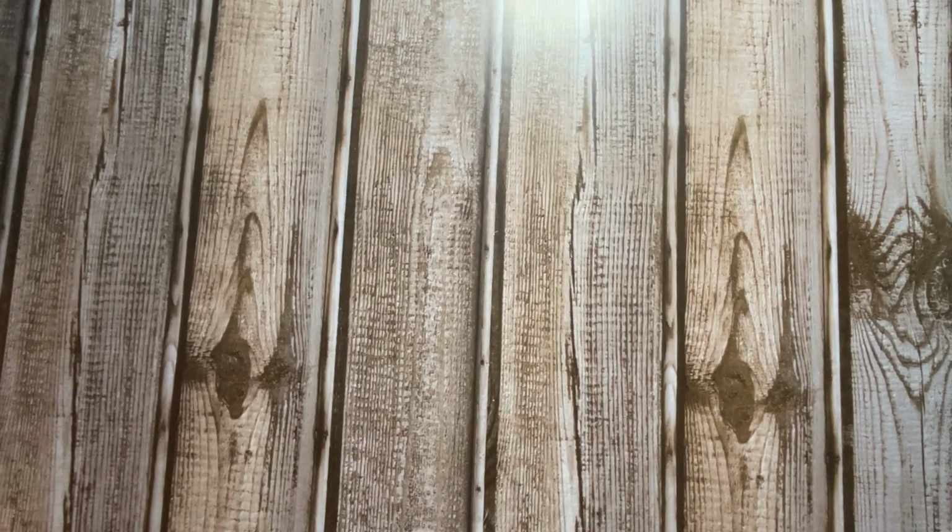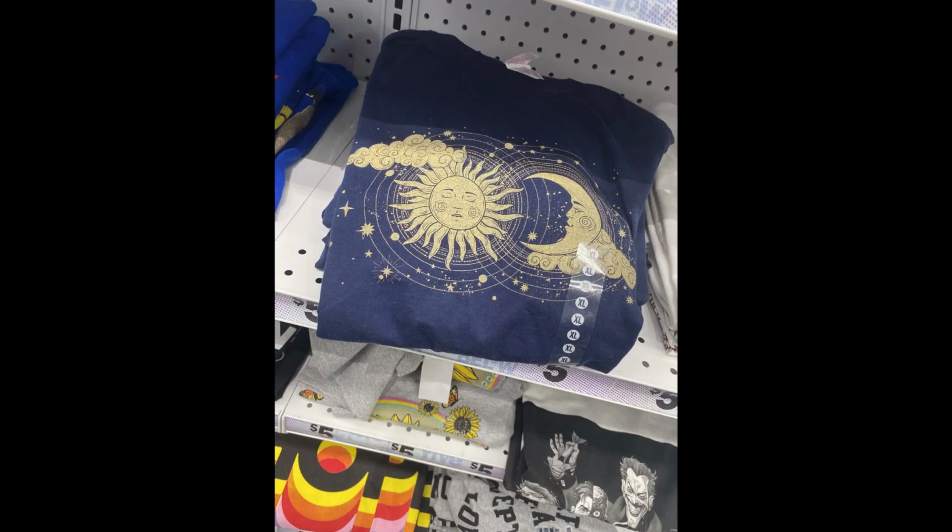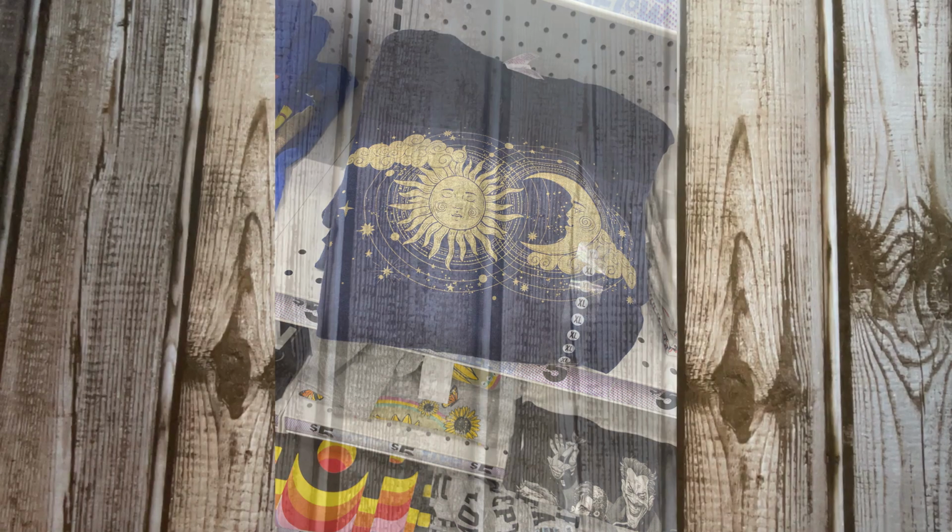Today's video is going to be my witchy haul from Five Below. Some of the stuff I got today while I was out, some of the stuff I got a little while back, but all of it came from Five Below. Getting witchy stuff does not have to be expensive.